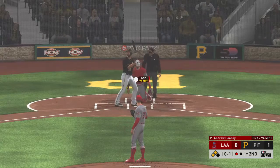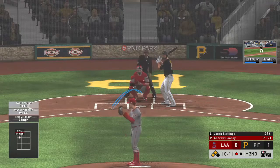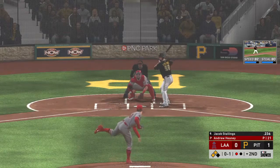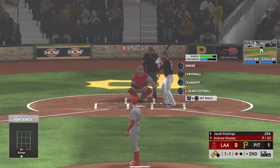And a swing from him yields a foul pop out of play to the right. He's got a chance to add to this early lead as he'll bat with a couple of guys in scoring position. Now a check swing, but he holds up in time. Ball one.